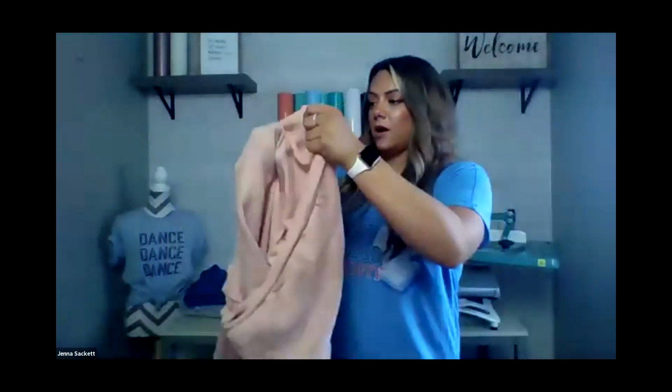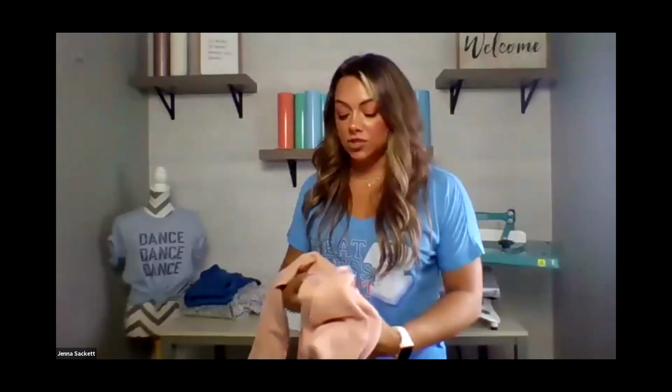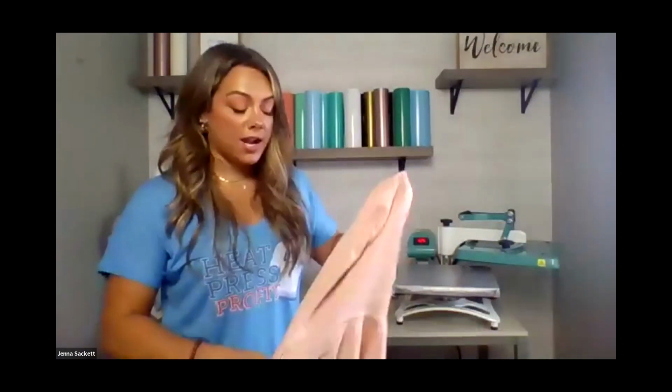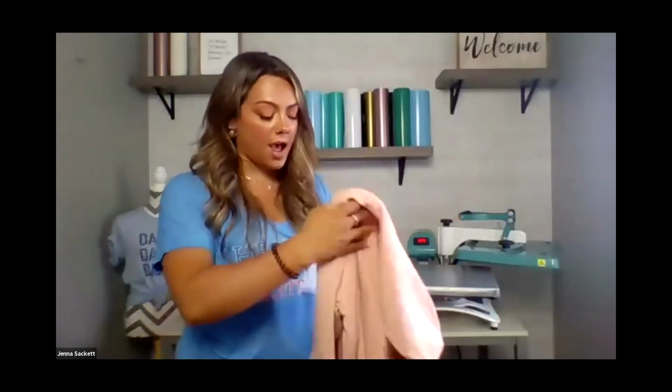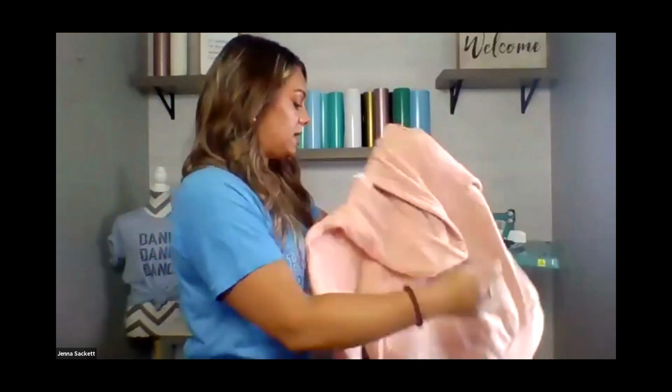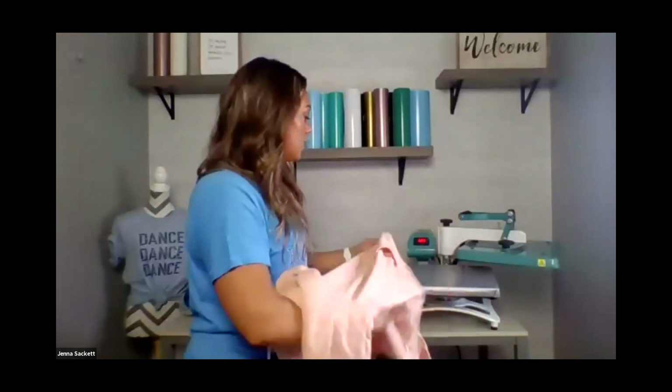So what I absolutely love about this is the soft fleece that they have inside of their hoodies and sweatpants. They have jogger styles and a variety of different styles. So I just highly recommend visiting the Bella Canvas street fleece portion of their website and looking at all of the styles that they have in this, because there's just so many and they're all amazing.